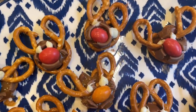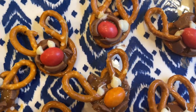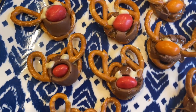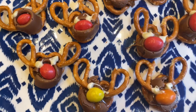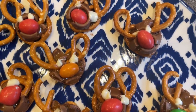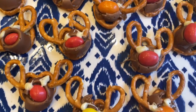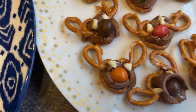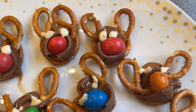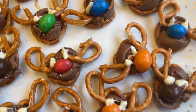So here are all my little pretzel reindeer, or pretzel roadkill. I've got little white chocolate eyes. Yeah, I think they look rather cute. Look at him. And I think they're going to be enjoyed.